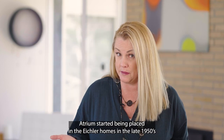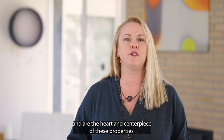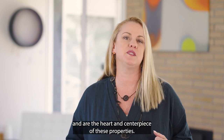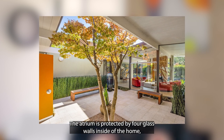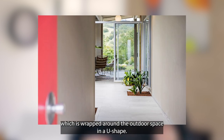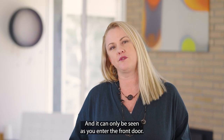Atriums started being placed in Eichler homes in the late 1950s and are the heart and centerpiece of these properties. The atrium is protected by four glass walls inside of the home, which is wrapped around the outdoor space in a U shape, and it can only be seen as you enter the front door.